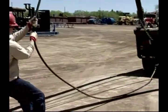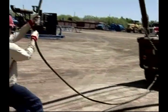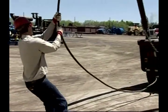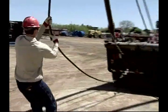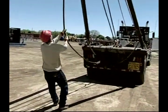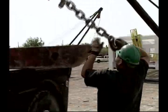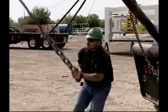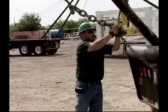The reason they pull tension on my line is to keep my line straight up here, because if it's not straight, that much weight, when I go pick up on it, I'll kink my line, I'll ruin my line. You'll have to replace it, put a brand new line. You have to work with the truck. There's no point in pulling on the cable if he doesn't have the brake released. The truck does most of the work, you just help it along.